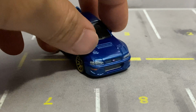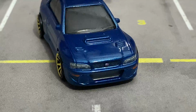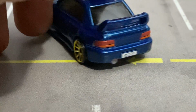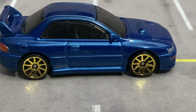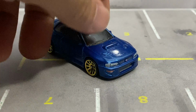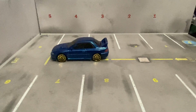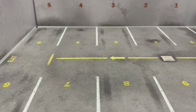So it's nice because it has the front headlights, and you got your symbol right there, your Subaru logo, and the rims. Even though they're just basic rims, they are gold, so that's pretty neat. Back headlight details, so this is pretty well done. I can see why people want it. It's quick too, eh? I wonder if this one's gonna be. There it is. All right, let's get to the next one.